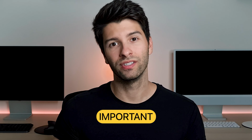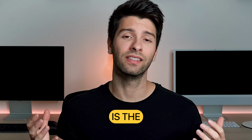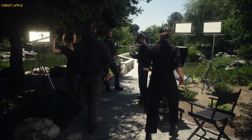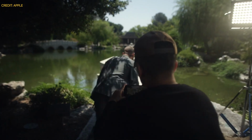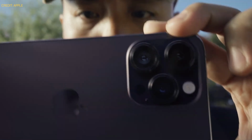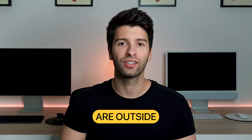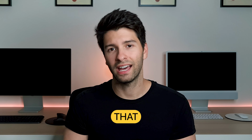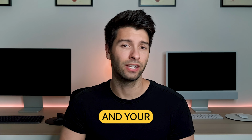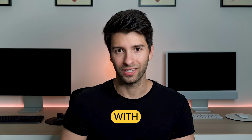Something that is truly important to every architect and anybody that works outside quite frequently is the display brightness. Now, the new iPhone 14 has a 1600 nit brightness with a peak brightness of over 2000 nits, which makes it as bright and as powerful as the Pro XDR display. When you are outside on site trying to capture the perfect photo or the perfect moment, or even that Instagram shot to promote your business and your brand, you're not going to be able to do it successfully if your phone can't compete with the sun.